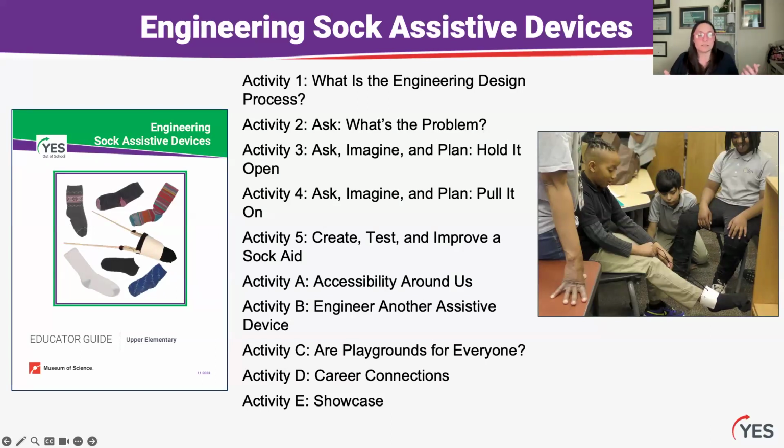And we give them choices there again of what device, what utensil they want to deal with. We look at the idea of playgrounds and how they can think about redesigning the playground that is near them, whether that's on the property of the school or the facility they're at, and making that accessible to all of these kinds of people they've been meeting along the way through this unit who maybe don't have access to the playground in the way that it exists. And we again have those career connections and showcase like we saw in rescue shows.